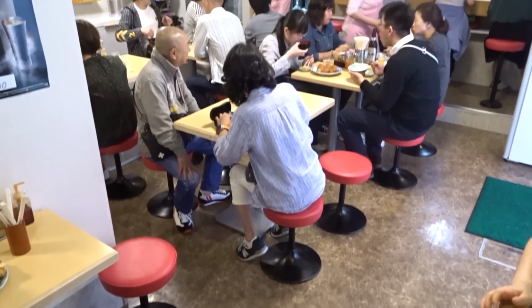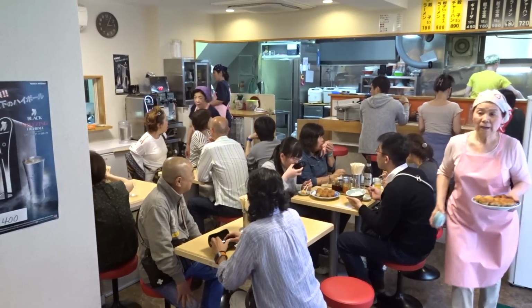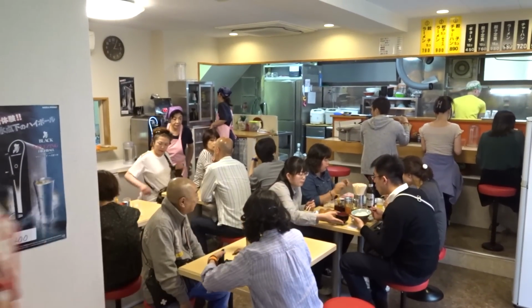So the restaurant is a pretty small area, and it's fairly popular, so there's a lot of people in here, and you're sitting at tables with people that you don't know. The reason everybody has come is because their gyoza is done in a style that I don't think is unique to this specific restaurant, but it's definitely not the normal way that gyoza is usually made.